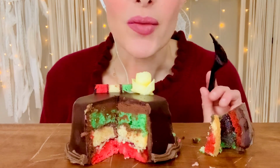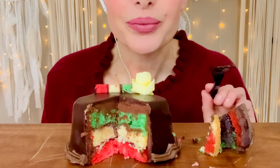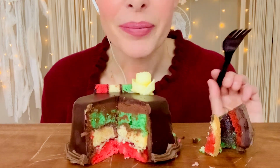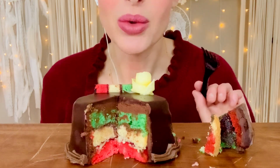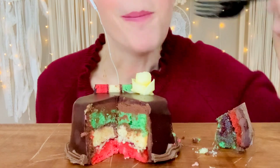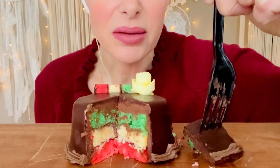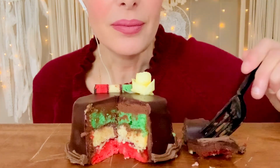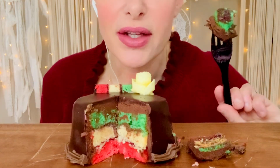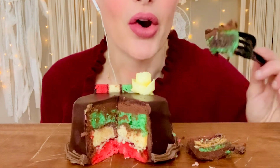Note to self: next time you buy an absolutely delicious, fresh baked mini cake for yourself to indulge in from your favorite bakery, please eat it right away. And don't let it sit in the fridge for 2 days. It's still good, it's just, you know, whatever. Not gonna stop me from eating this. And it's more like the cake is freezer burn, but the chocolate is not. So, in my opinion, the chocolate is the most important part.